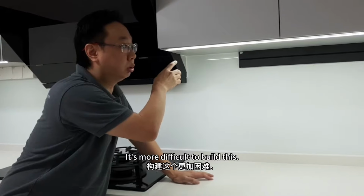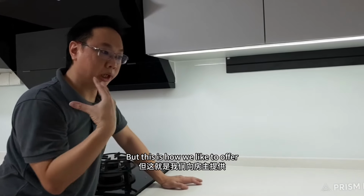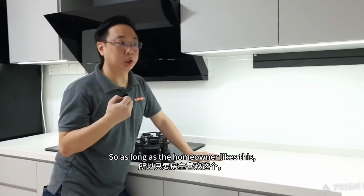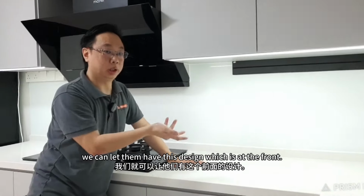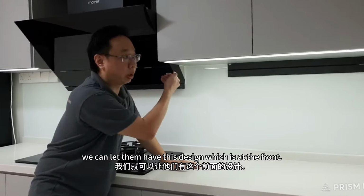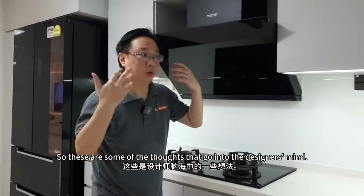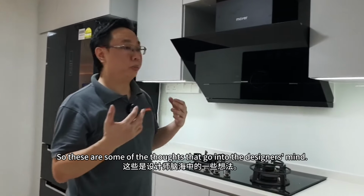It's more difficult to build this, but this is how we like to offer our designs and ideas to the homeowner. So long as the homeowner likes this, we can let them have this design, which is in the front. Most of my design is in the front. So these are some of the thoughts that go into the designer's so-called mind.